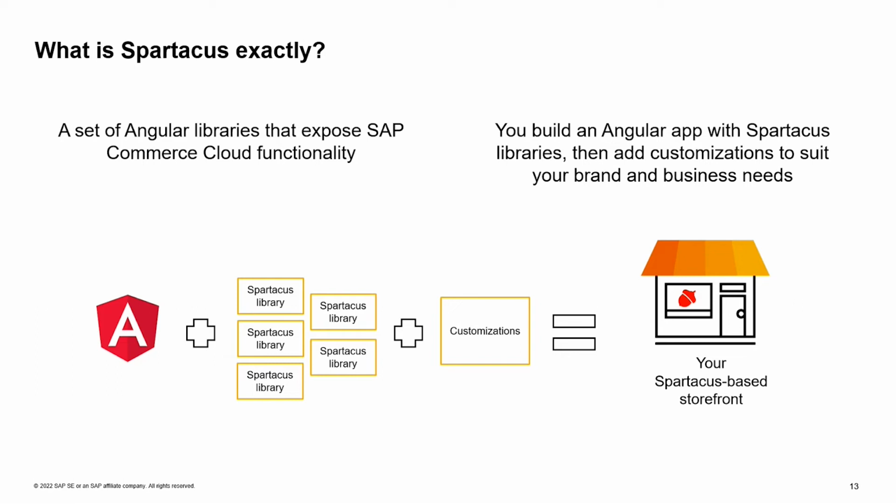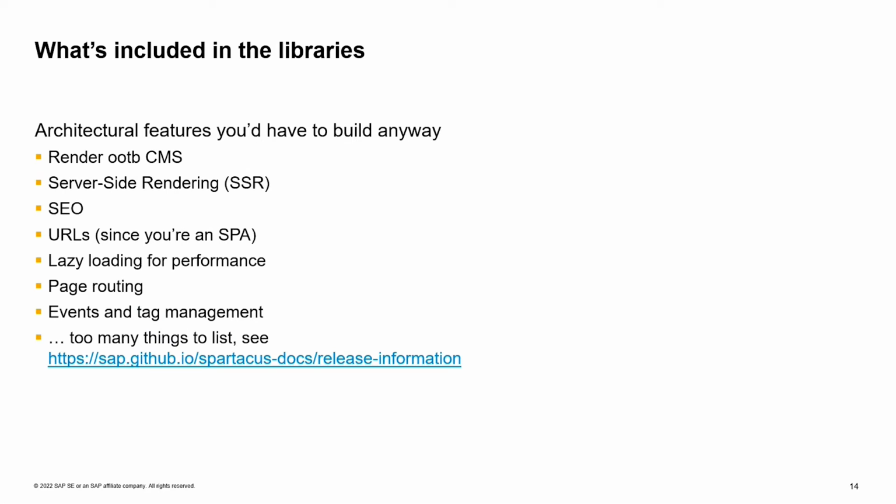So here's Angular. You install Angular, and then you create an app. You add Spartacus libraries using a schematics command that we include with Spartacus. And you can actually run your site at this point. But you probably want to add customizations like integrating with your checkout provider, your tax provider, maybe your inventory system. And finally, you have a Spartacus-based storefront that meets your branding and business needs.